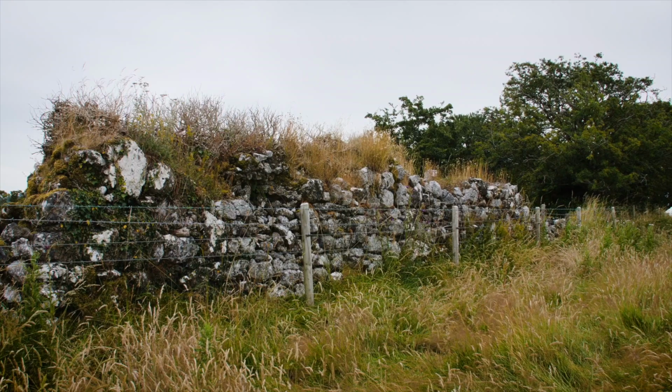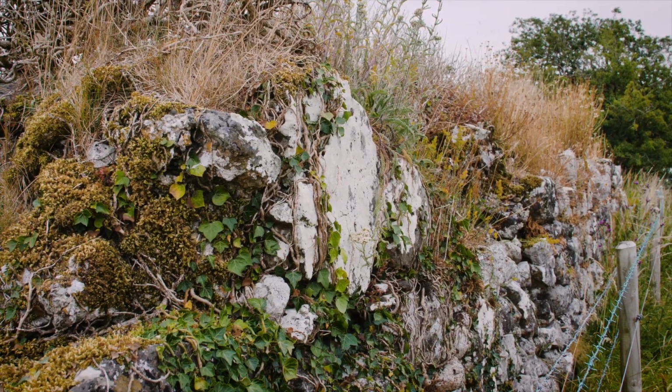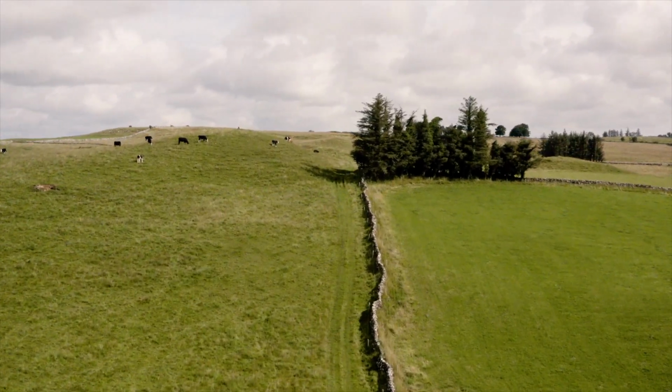The main thing that I found was that the entire townland of Earls Park is the medieval park, and the whole thing is bounded by a mortared stone wall that in places is up to 2.5 metres high, and that's completely different to any of the normal field boundaries that you might find.